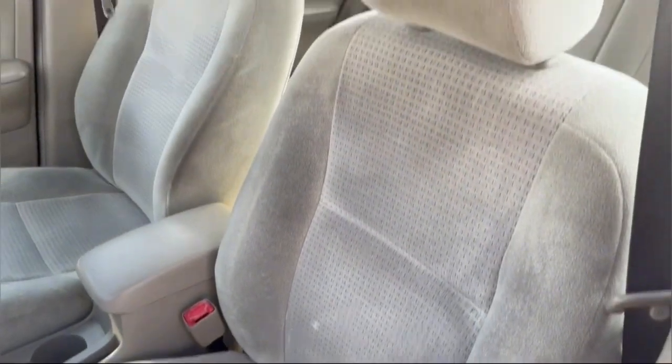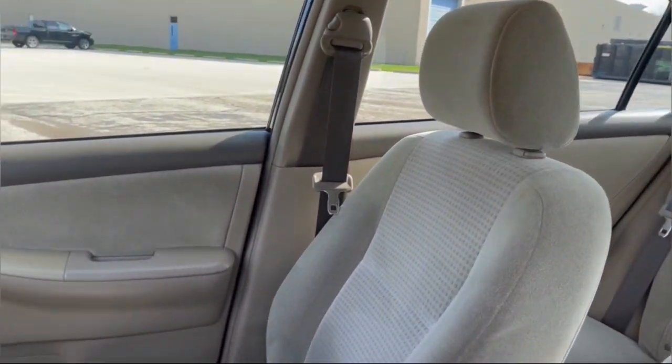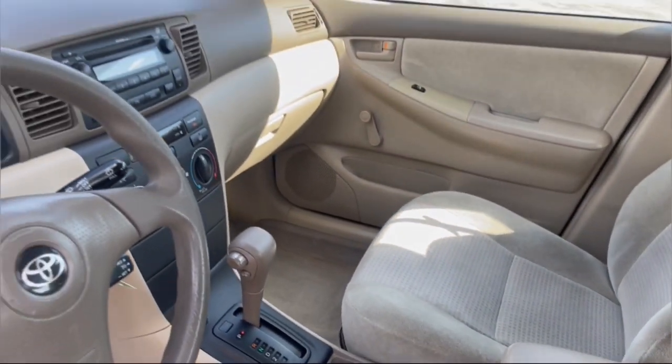Practicality can be surprisingly stylish. See for yourself when you take this well-designed Corolla out for a test drive.